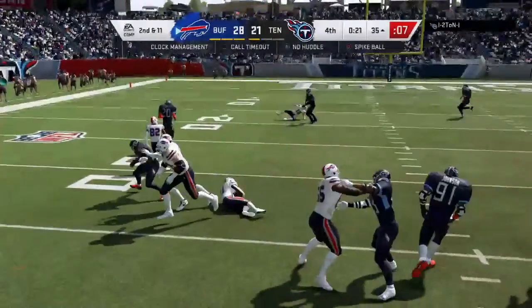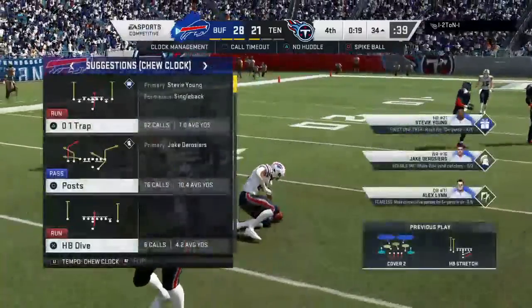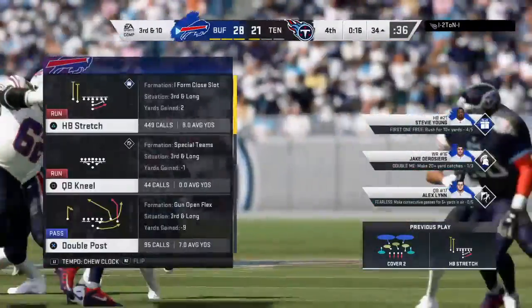On 2nd down now. It's Young. 2 yards on the carry there, and it's going to lead him to 3rd down. Charles, why didn't they just take the knee there?